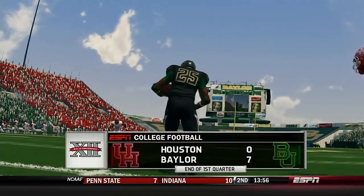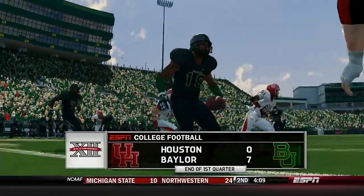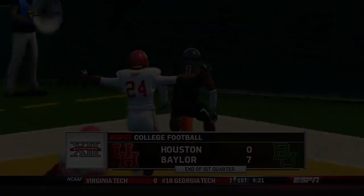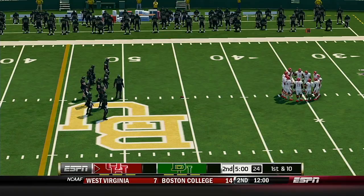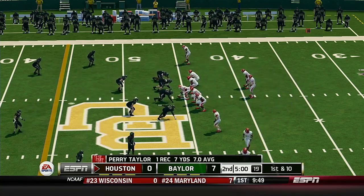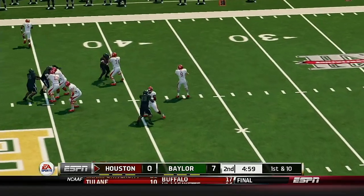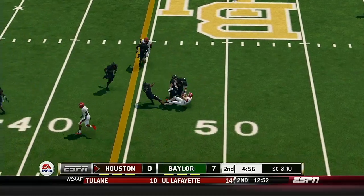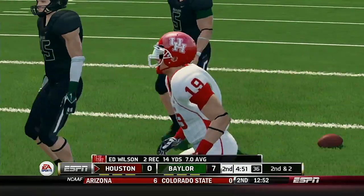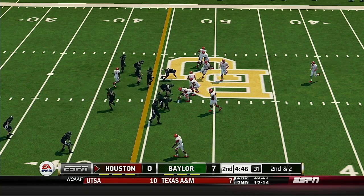Credit those two defenses in that first quarter, or blame the offenses for a lack of production. 7-0, Bears. And we're back for more action here in quarter number two. Down he goes at the 47. They pick up good yardage that time on the pass play. Here they kind of put pressure on the quarterback and challenged him to find the hole in the defense, and in this case he did.